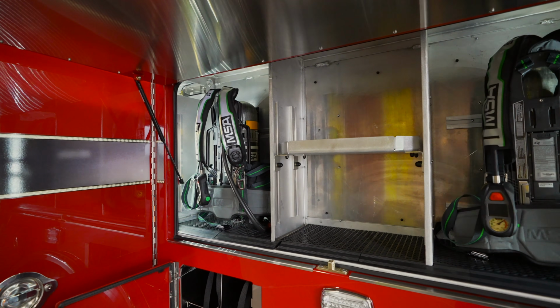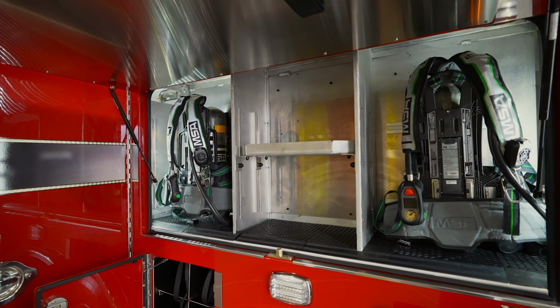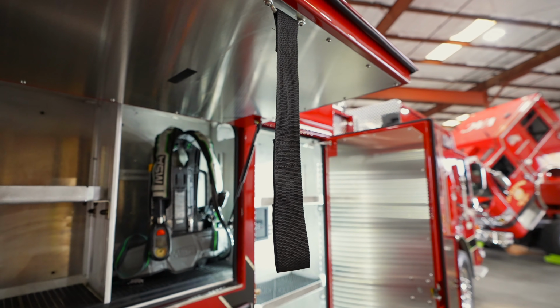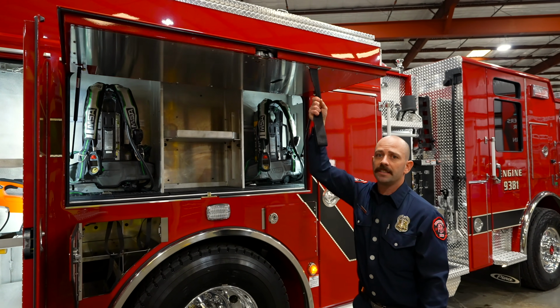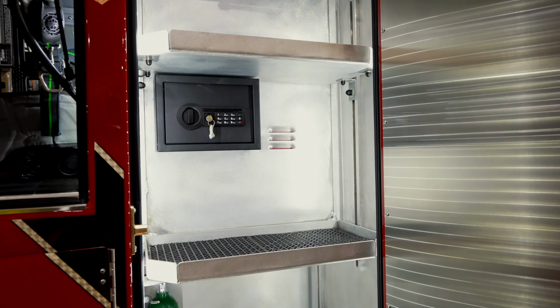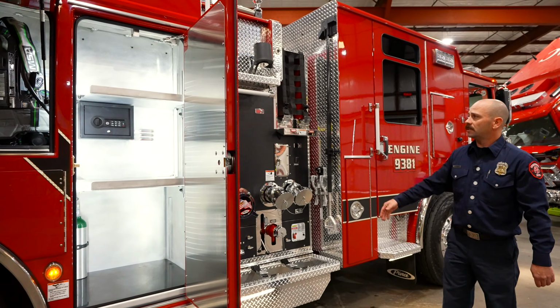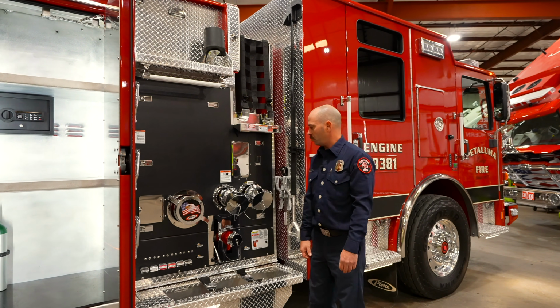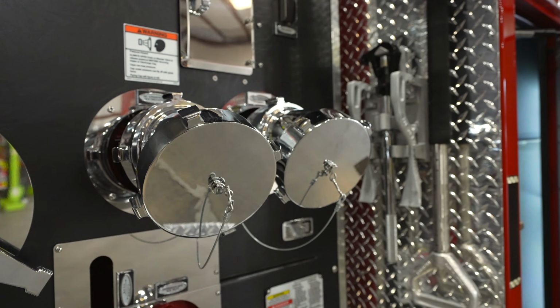This will be the captain and 3 persons air packs, as well as personal gear storage. We added these straps here so you did not have to reach as high to close the door. And this is our EMS compartment equipped with a narcotics safe. The passenger side pump panel, 1500 GPM pumper with 2 LDH discharges.